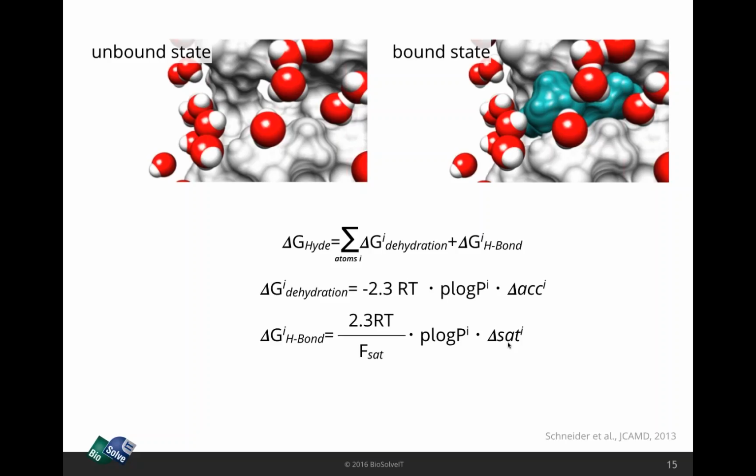And this is not incorporating any solvent molecule hydrogen bonds. So simply how many hydrogen bonds are formed between the ligand and the protein. And then the only difference that we have is the saturation factor down here. This is a temperature-dependent effect, how complete the hydrogen bond network in a solvent is at any given temperature. So for water at room temperature, where most experiments are recorded, it is 0.89 or 89% complete.